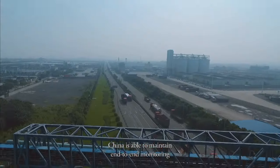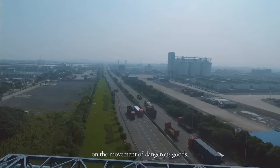Thanks to the Beidou system, China is able to maintain end-to-end monitoring on the movement of dangerous goods.